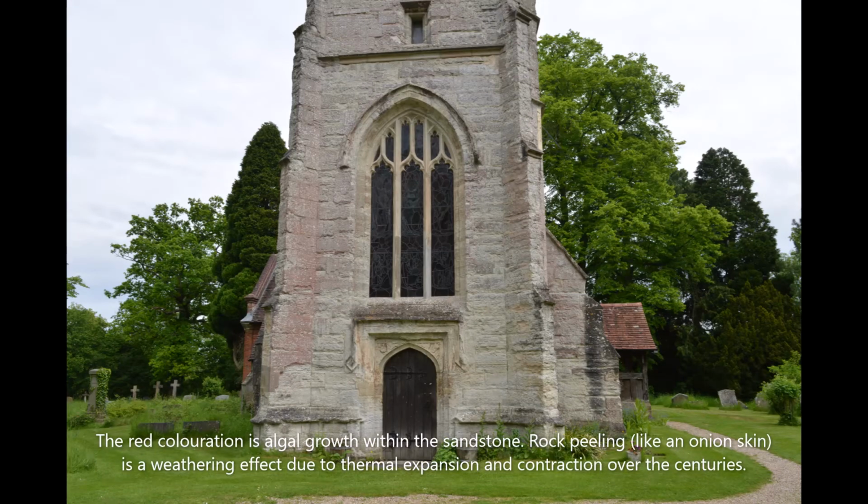St Giles Church is constructed of Arden sandstone. This would have been locally derived, but exactly where from is unknown. Local hollows, now occupied by ponds, are scattered around the area and are potential sources for the building stone.